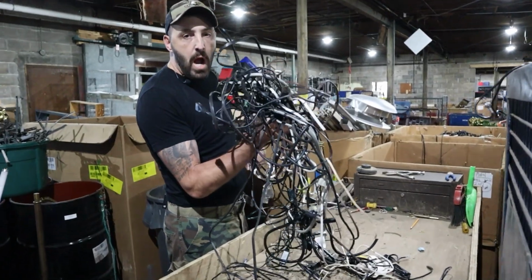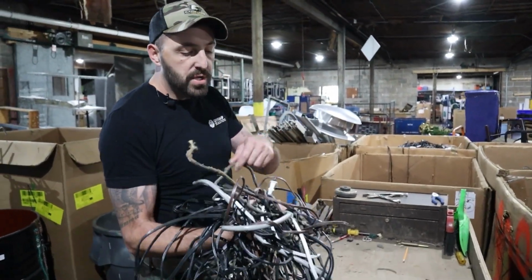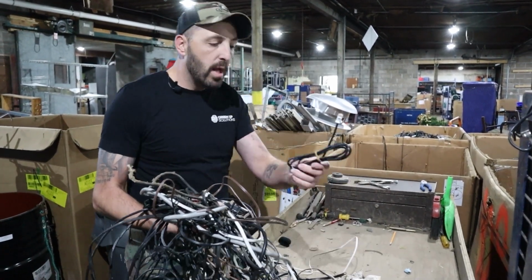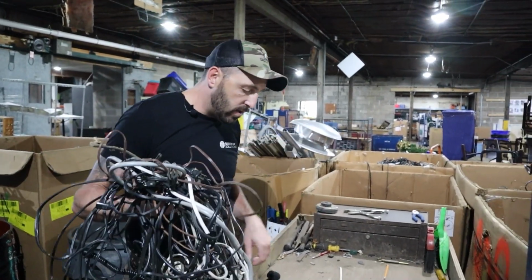We make more money on copper 2 wire than any other wire because it's everywhere. Copper 2 wire is on every vacuum, every small appliance, every power cord, it's everywhere. You get some things like data cable, phone wire, cat cable, that's fine. That goes to the side.